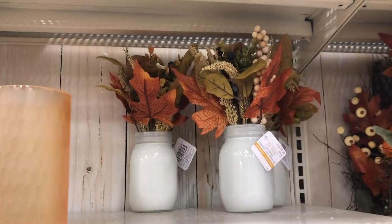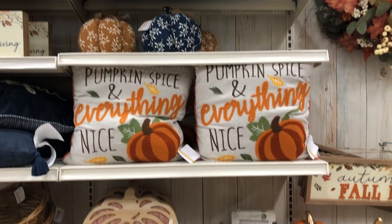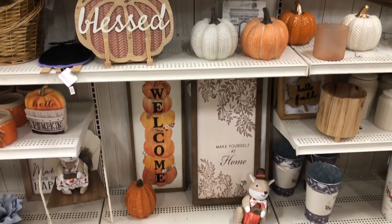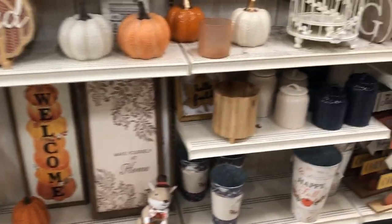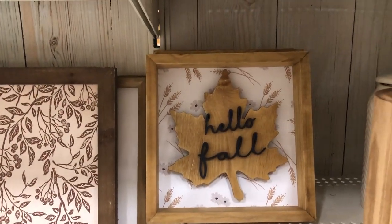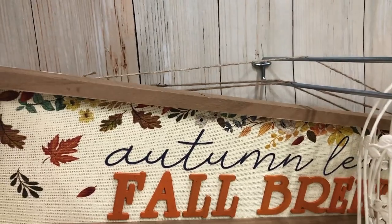I really liked this. I'm always really attracted to white jars with florals, neutral florals, so those were really nice to me. And then over here they had more pillows, another home sign that would look really pretty with those vases I loved. And then down here I thought this little sign here, Hello Fall, was so cute with the wheat. And this says, Autumn Leaves, Fall Breeze.